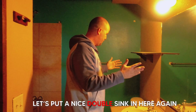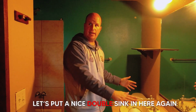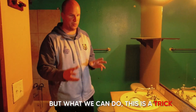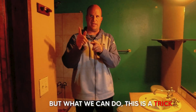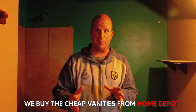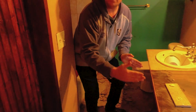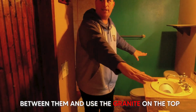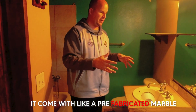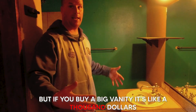Let's put a nice double sink in here again. Okay. But what we can do, this is a trick. This is a trick Gavino knows I like to do. We buy the cheap vanities from Home Depot, the small ones, and then we could build a little shelf between them and use the granite on the top. They come with like a pre-fabricated marble, but if you buy a big vanity, it's like $1,000.